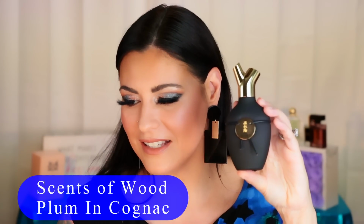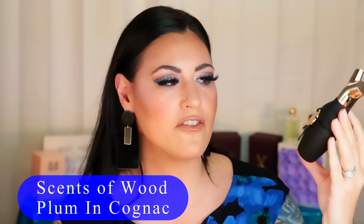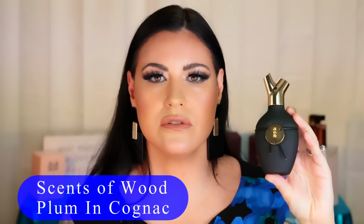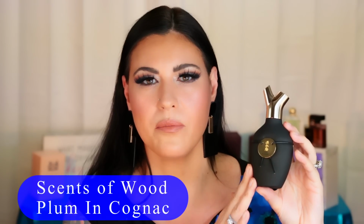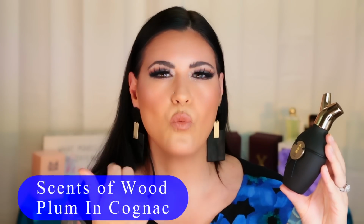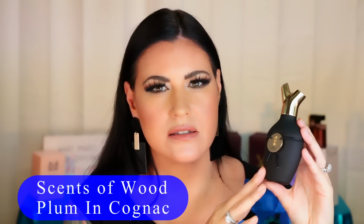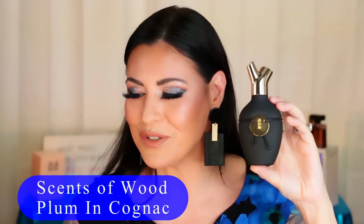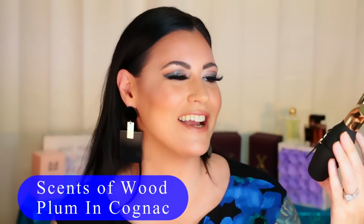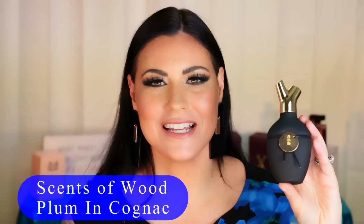But this is the bottle and I did have my husband order this from the website from Scents of Wood directly because I wanted to be able to custom make the bottle. I think you can get white, brown, and this charcoal gray, and then the top you can choose what color, and I knew I wanted gold, so yeah. I just think that this is an absolutely fantastic fragrance.